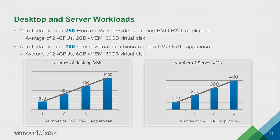And what they were able to do is comfortably run about 250 Horizon View desktops on top of one of these appliances. And these desktops were using 2 vCPUs, 3 gigs of memory, and a 30 gig thin disk. Now the question that then typically arises is, why is there a difference between the 250 desktops and the 100 server virtual machines? And the key reason for that is that virtual desktops typically will use the linked clone technology. So the amount of gigabytes that they will consume from a storage perspective is a lot lower than for a server virtual machine. So for a server virtual machine, the numbers look slightly different, but of course it's going to depend on the type of resources that you normally assign to your virtual machine. So your numbers may vary.